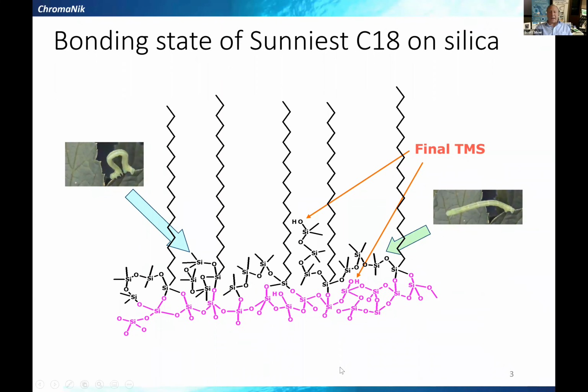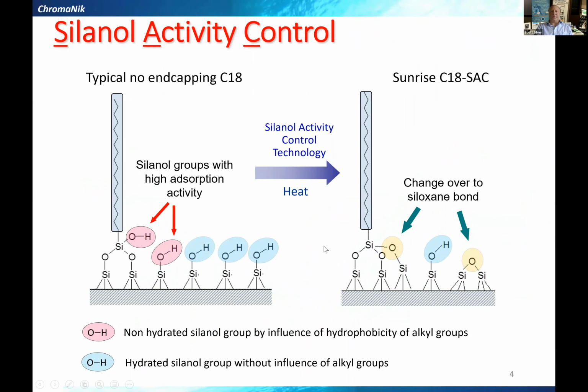And this is more of the bonding state of the Sunniest C18 on silica. So the end capping reagents move like a geometrid caterpillar, and these functional groups bond with the Silanol groups, and the TMS also bonds with the Silanol groups too. So there is Silanol activity control, and this is the Chromanik technology and one of the advantages of this.